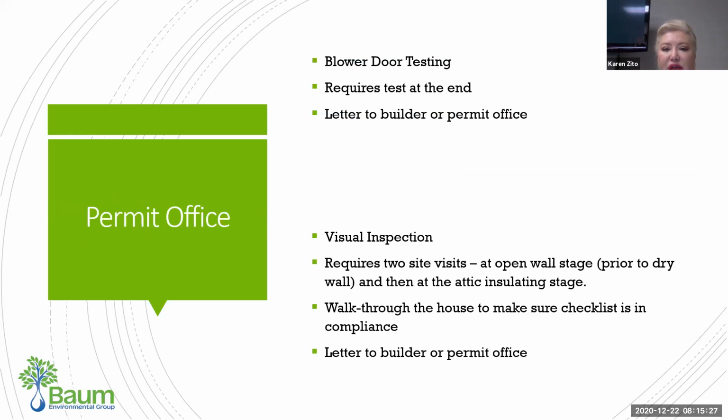So also at the permit office, what's required at the permit office for one of these two options that you have, when you do the blower door testing, whoever you hire for the blower door testing will do a test at the end of construction, and then they will provide a letter to the builder or the permit office. Some permit offices that we deal with will allow you to send the letter directly to the permit office, but some require the builder to upload it. It just depends on your permit office. So the blower door test, typically, if your AC contractor is doing it, he'll just write a letter saying it passes. Anything below 5 ACH, I think it's fine. I haven't really viewed some of the letters that they've done, but I think that they just put that the house passed the blower door test.